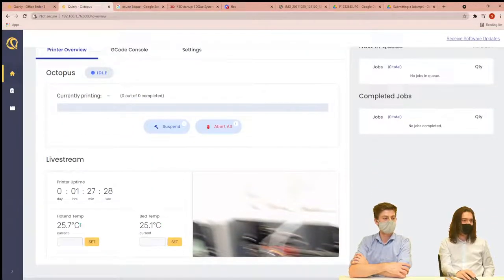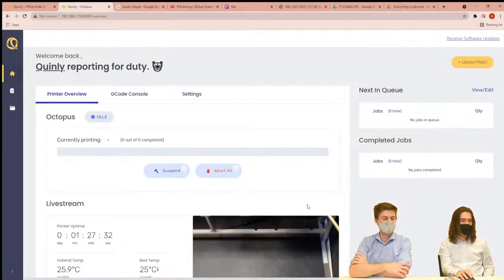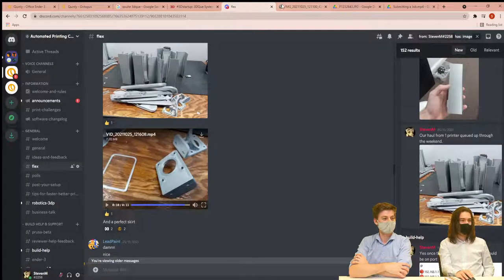Just what we're all about. The webcam has gone a little nutty after we moved it around. Did I bump the wire? No, it's good. Okay. The Logitech will disconnect if you mess around with it.